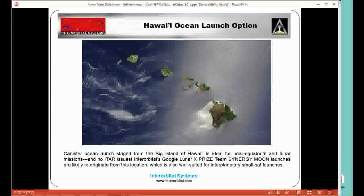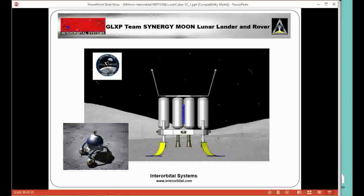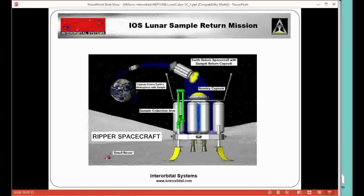For those of you interested in lunar operations and experimentation, the vehicle uses a lunar transfer stage, in this case carrying a rendering of a notional look at our lunar lander, which is now under construction and will be tested shortly. That'll carry Synergy Moon's payload, and we're dealing with three other Google Lunar X Prize teams at the moment. What is probably most interesting to this audience would be the lunar sample return missions, which would be a collection of a variety of dust and rocks on the lunar surface and rocketing that back to Earth with the central core of that lander.